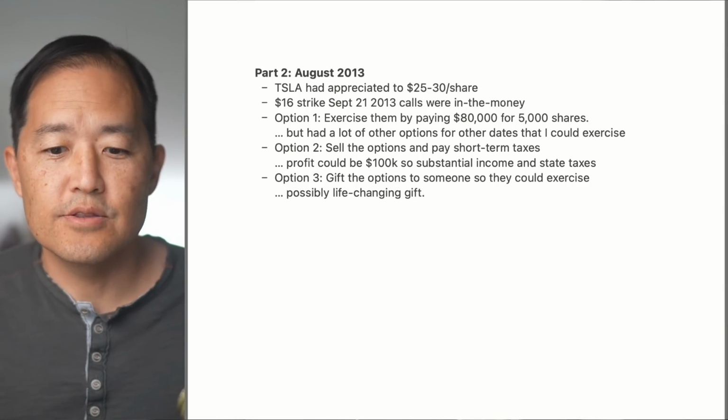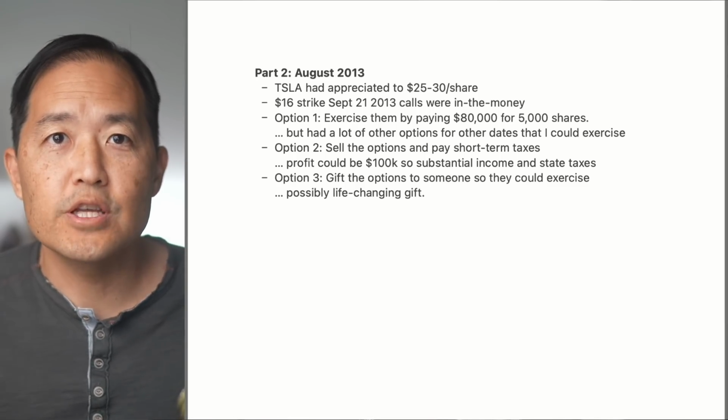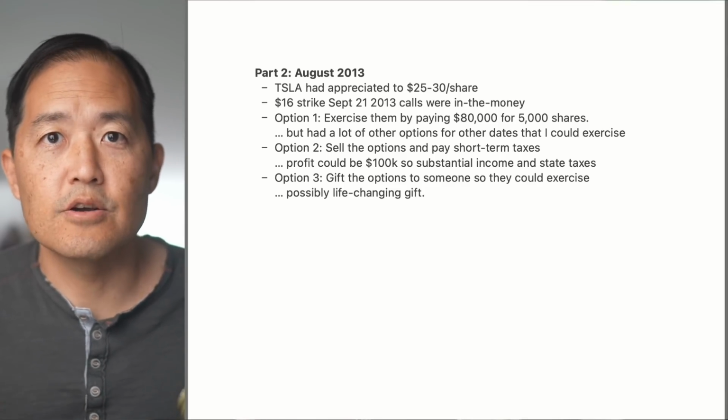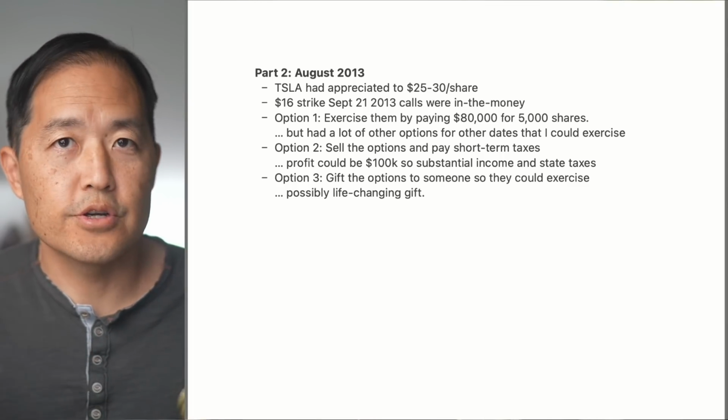Okay, so let's fast forward. August 2013, Tesla stock had actually appreciated to about $25 to $30 a share. So the $16 strike September 2013 calls were now in the money. So the strike price was lower than the current share price.